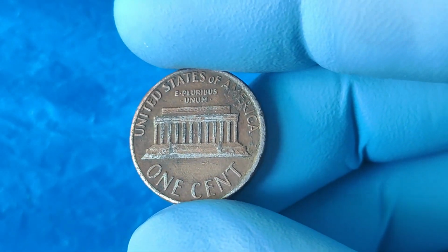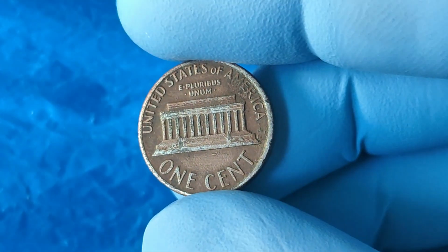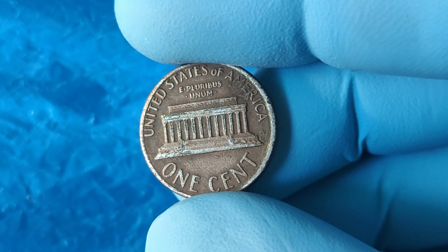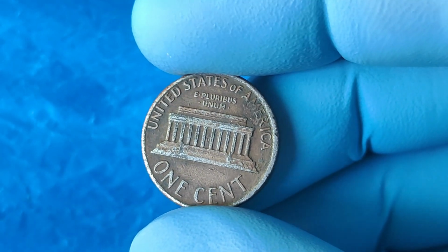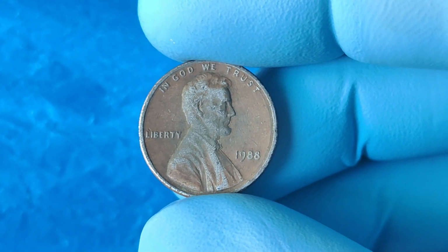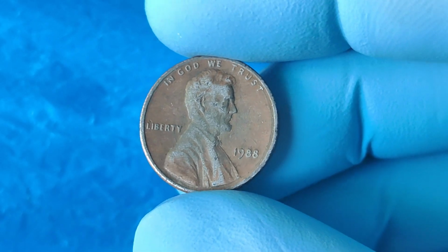Another crucial aspect is the coin's condition. Coins that are in pristine condition with no signs of wear are worth significantly more than those that have been in circulation for years. If you happen to find a 1988 Lincoln penny in mint state, or even better, in proof-like condition, you could be looking at a life-changing amount of money.